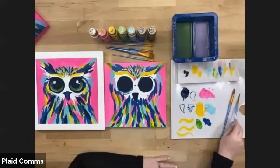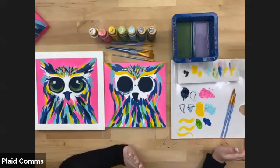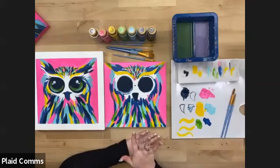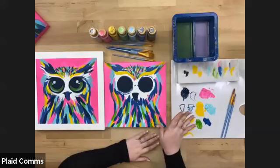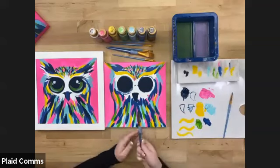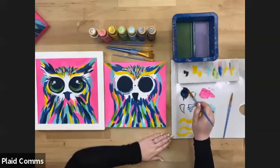So last but not least for this part of our painting, don't worry, it's not going to be done yet. We're not going to leave those eyes so creepy. But the last color for the feather technique that we're doing right now is going to be navy blue. So if you have some navy blue left on your palette, perfect. If you need to add some more, go ahead and do that. And of course, we're going to go back to our number 10 round brush for the bigger feathers.